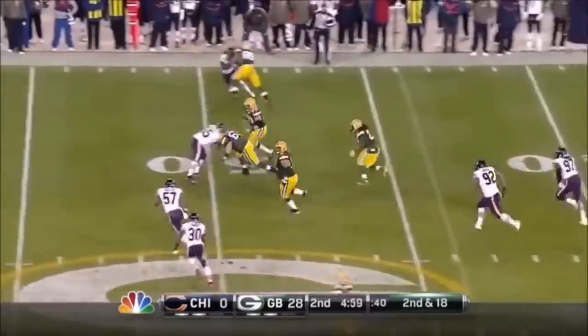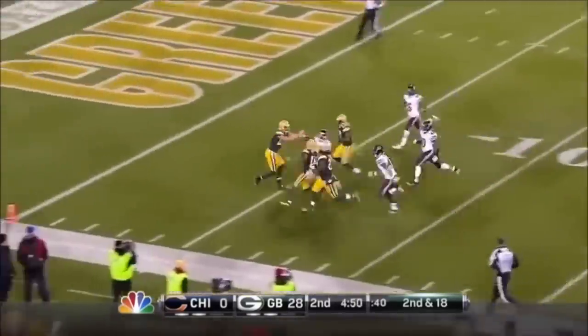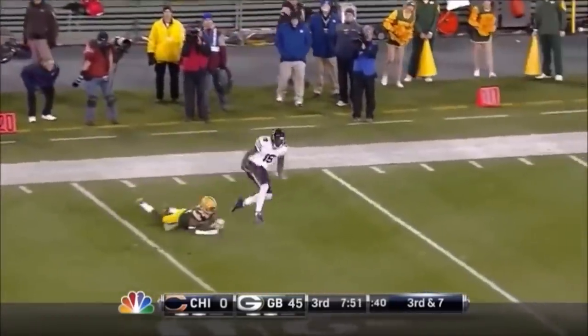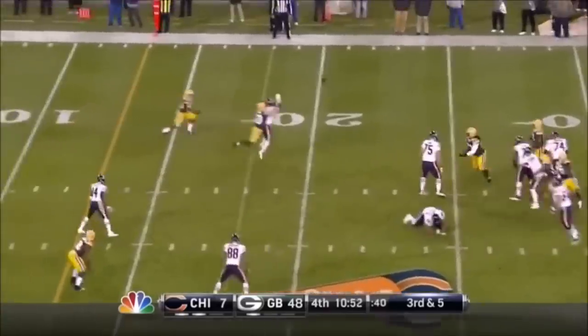open, screen, plenty of blocking, look at that blocking for Lacy, and he exploits it, and then picks up more blockers, and goes, blitz, and Cutler, and in adjusting, Marshall makes the catch.